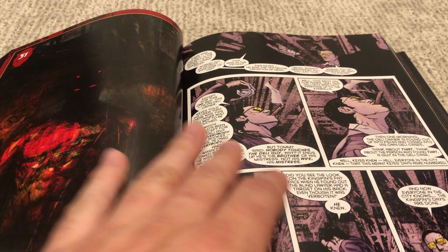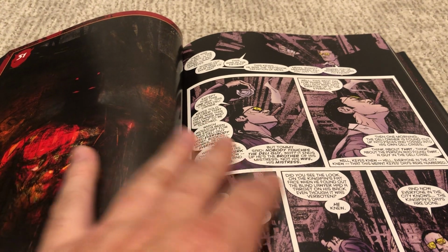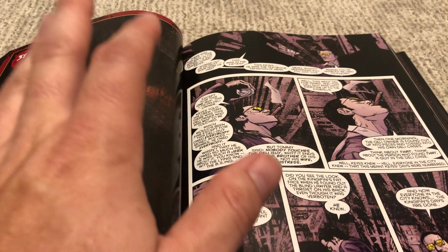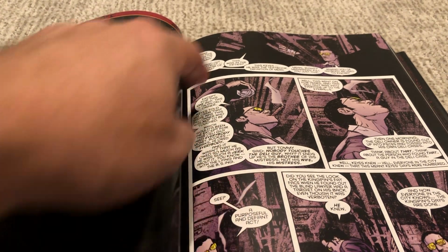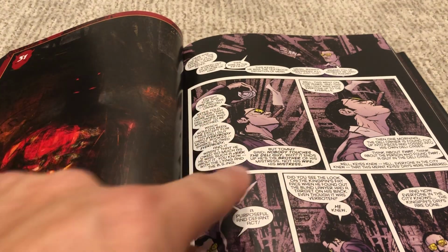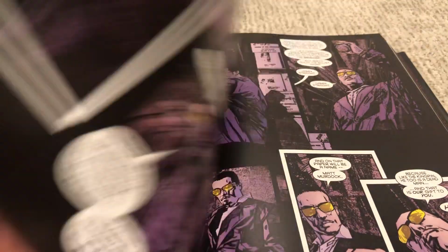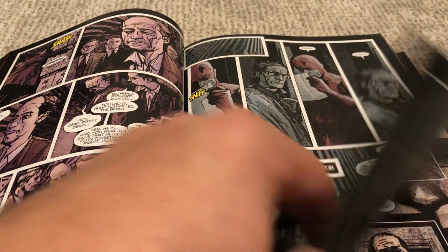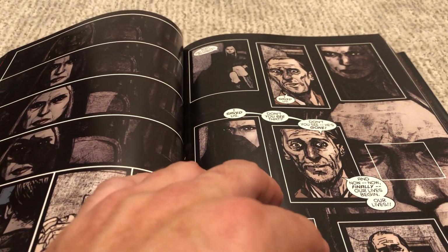But what happens is, even though the art's cool and you've got this cool style that's very indie and very noir and nice by Alex Maleev, you get this Bendis dialogue. You see how there's so many dialogue balloons on some of these pages. There's pages where it's a single image and it's just a vomit of dialogue balloons.